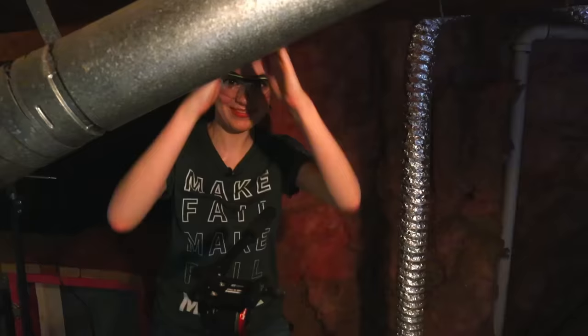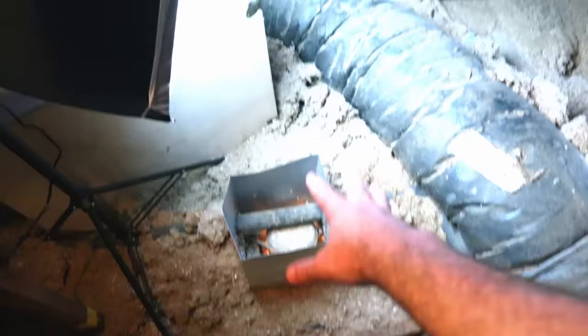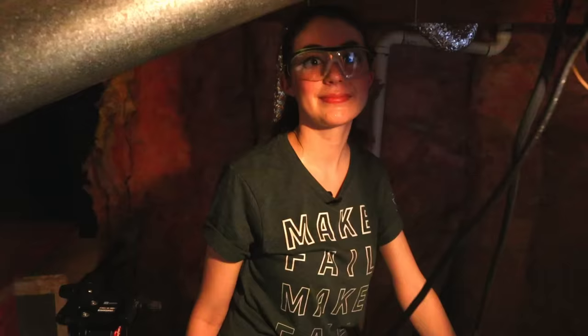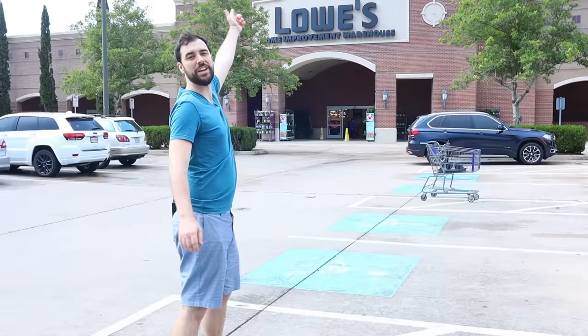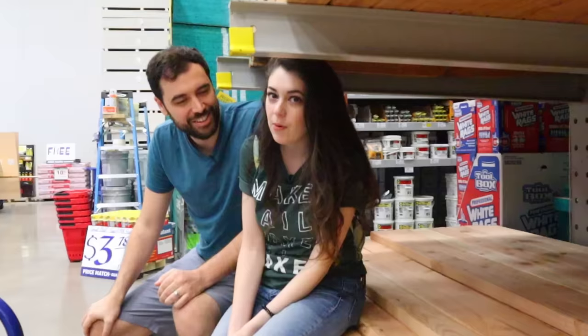I'm really nervous because this board isn't secure. The general plan is to take care of this and then allow us to walk upstairs confidently into our attic and move over here for all the storage. So the very first thing we need to do is go to Lowe's for some supplies. Thank you, Lowe's, for making these videos possible.